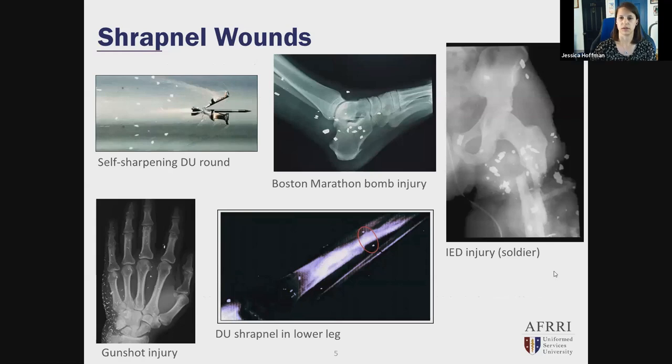So this is just to visualize the shrapnel wounds in the body as a wound. And so this is the self-sharpening DU round. You can see all these fragments coming off of it. This is from a Boston Marathon bomb injury. This is an IED in a hip. You can see all these fragment pieces, gunshot injury. And in this x-ray, you can see that these two pieces circled in red look like they would actually be shrapnel pieces, but they're surgical pins. And so just going off of an x-ray, it's really hard to identify what would need to be removed in the first place. So they're very complicated wounds.